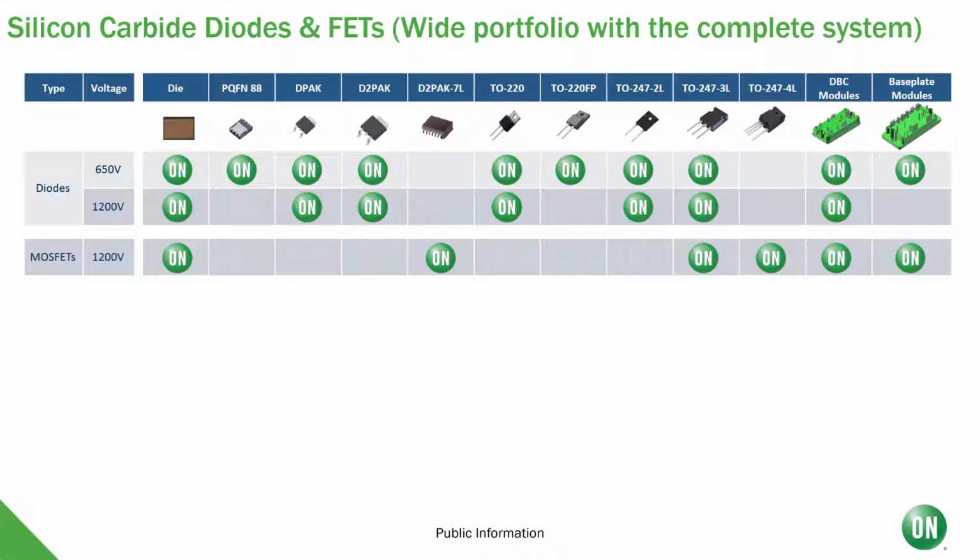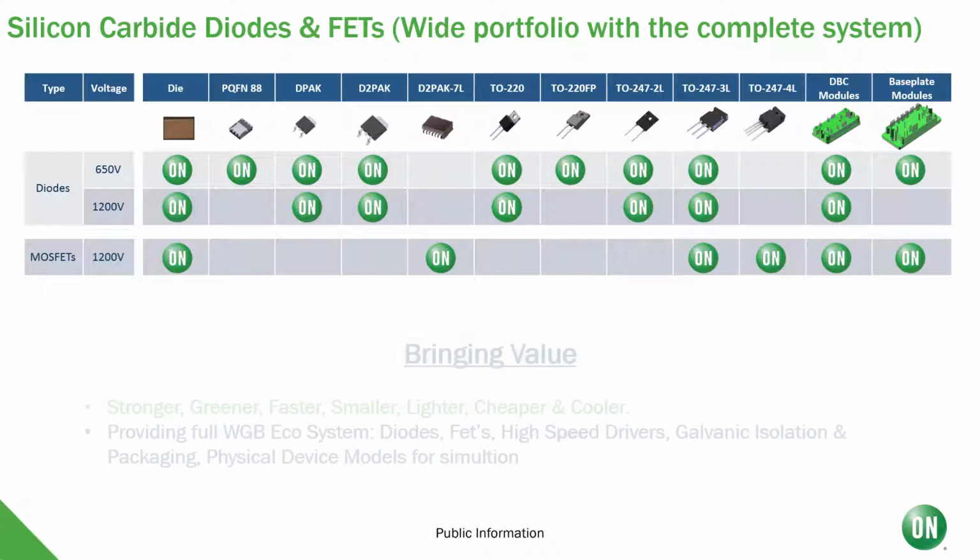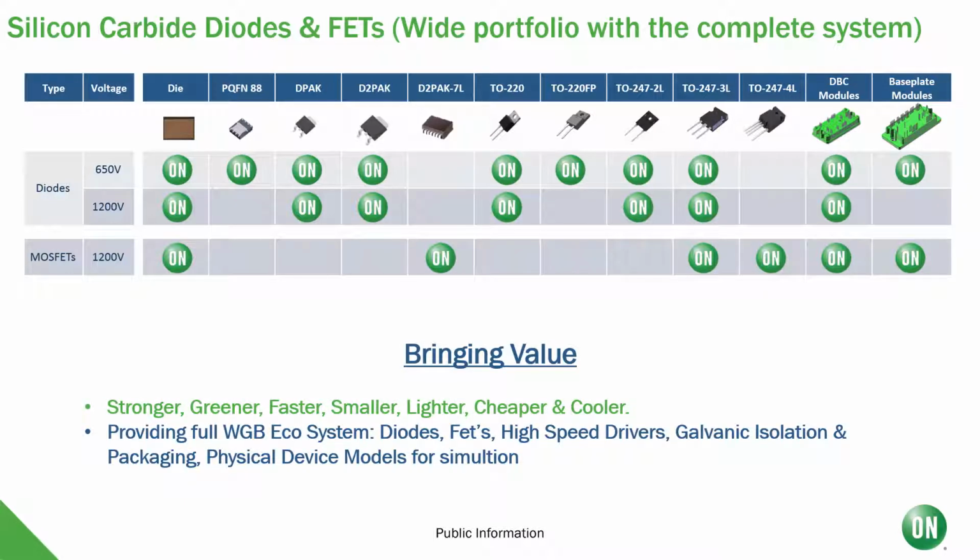Our diodes include 650 volt and 1200 volt through-hole, surface mount, die, and modules. Our MOSFETs are released at 1200 volts, with 900 volts and 650 volts coming in the near future. All of our products have high level of quality and reliability, which include undergoing AEC-Q101 testing.